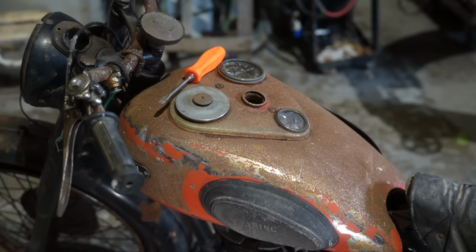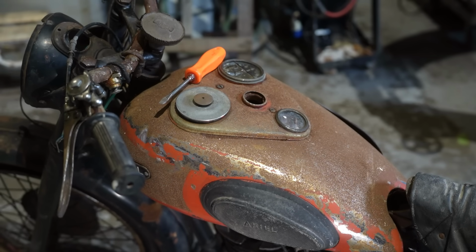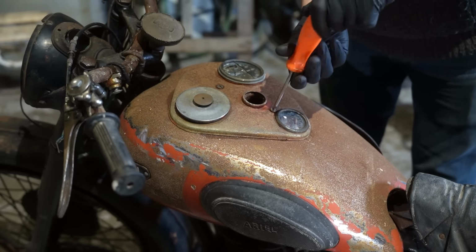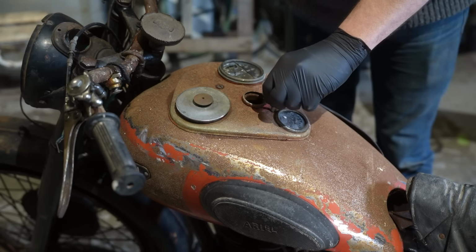That might do something. I think I'm going to try and take the tank off because I need to clean the inside of the tank because it's all rusty. There's loads of cables running from the bars down into under the tank, and then they just disappear and I can't tell what goes where. And it would just be quite handy to get the tank out the way. So I'm going to see how possible that is.